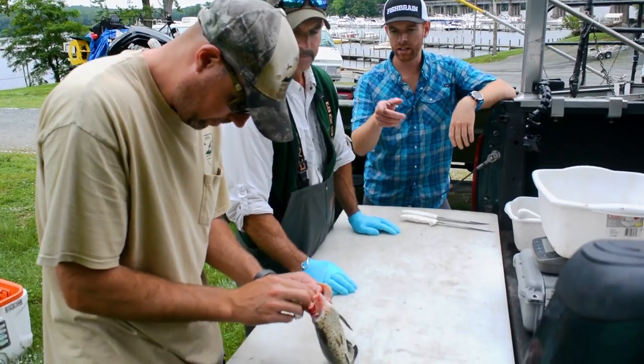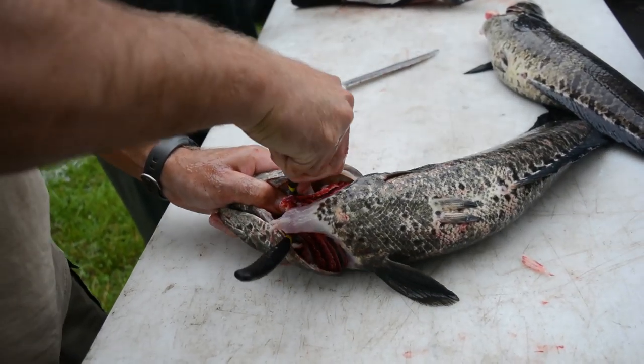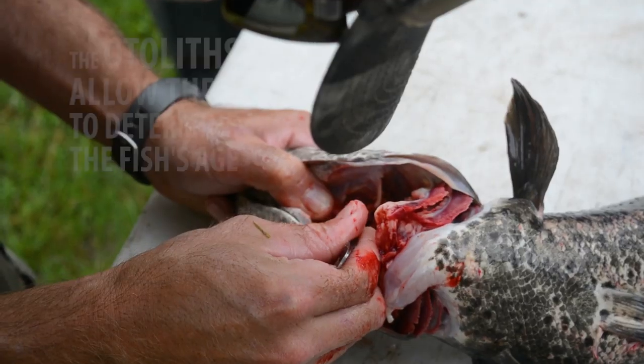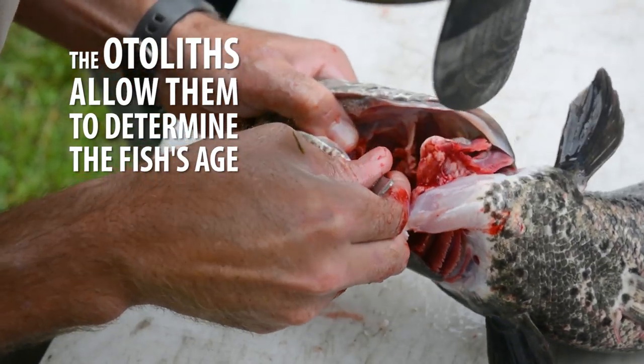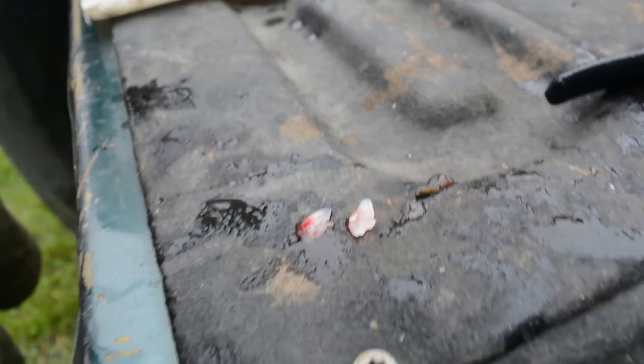So what's that he's taking out there? What he's doing is breaking away some of the cartilage and other structure to get at the fluid-filled sacs that hold the otoliths. These are the sagittal otoliths that come in pairs, and they're basically little pieces of calcium. Some fish, like red drum and striped bass, get huge otoliths. They're as big as your thumbnail. People make jewelry out of them.